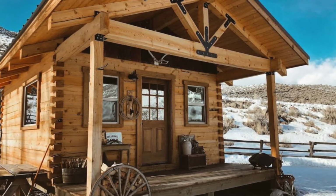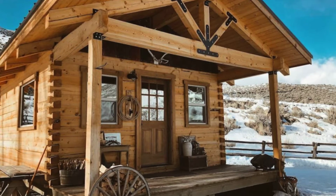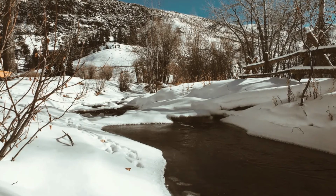This wood cabin isn't suitable for infants between 0 to 2 years of age, and the host doesn't allow parties or smoking. You'll want to make sure this host's house rules work for you before you book.